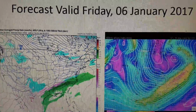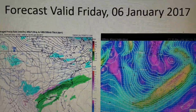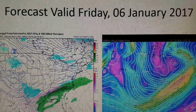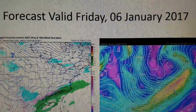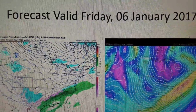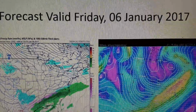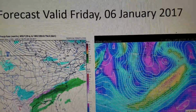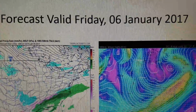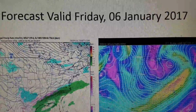So really, the precipitation type, the specifics, we do still see a couple waves of low pressure that are on the table to possibly produce our first winter storm in southeast Virginia at some point between the 6th, this upcoming Friday, as well as all the way out to around the 12th of January. Something we're going to have to keep a close eye on.